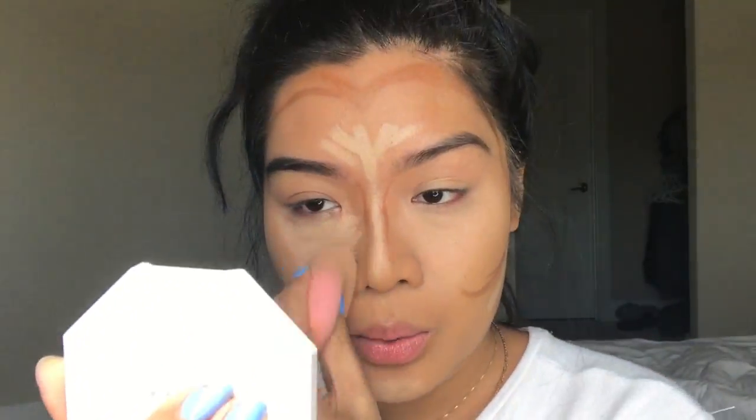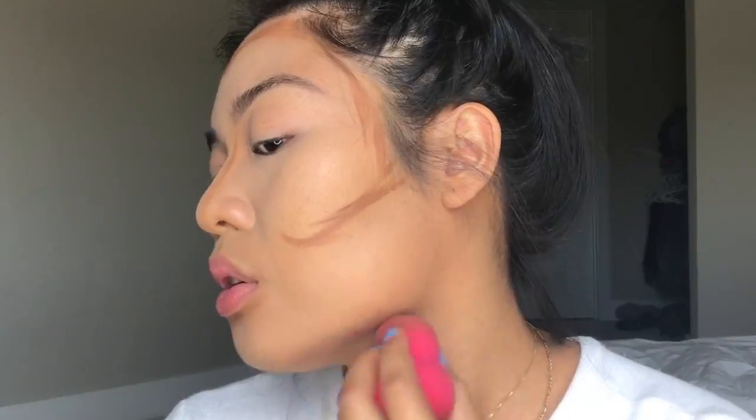I probably could have fast forwarded this blending process, but to me there's something just so satisfying about watching people blend their highlight and contour. I don't know, that's just me though. But look guys, look at how snatched my nose is. Yes, so snatched.